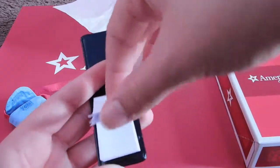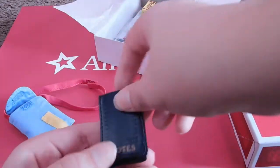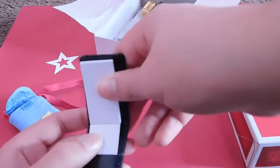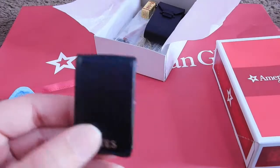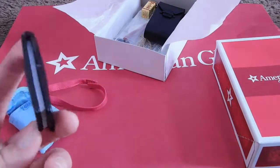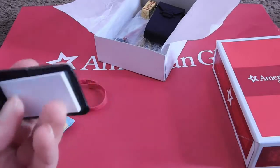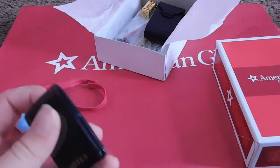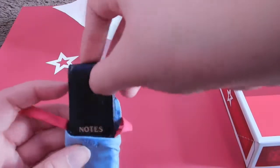So it opens up, and there's just a pad of paper in her notebook, and it just slides in here. So if you want to, you can actually write on here for a stop motion, and you can just replace it. I don't think you're going to be able to find a pad of paper this tiny for sale, but you could always make one of your own and glue it together.